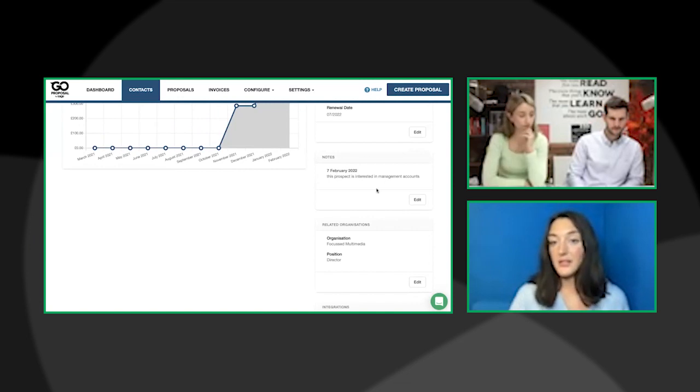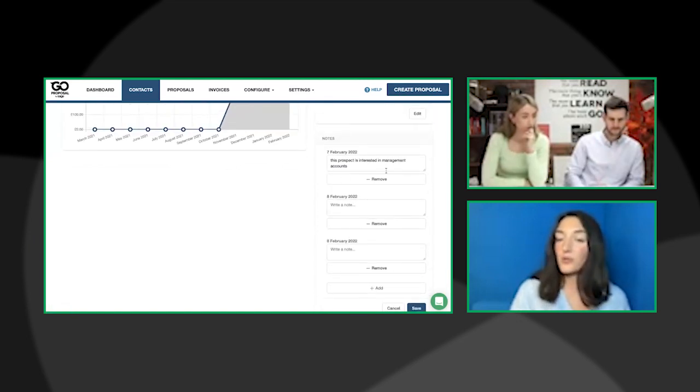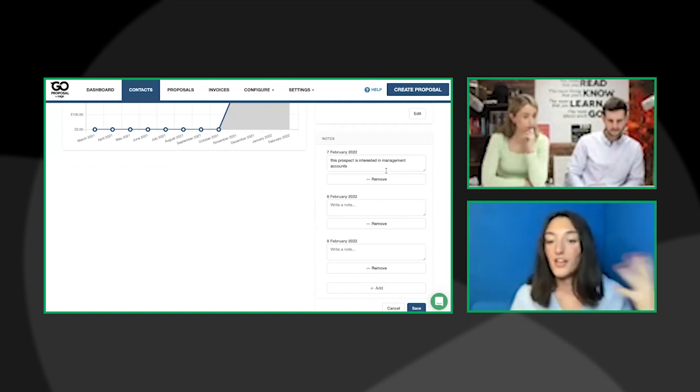You can make notes on contacts as well. So you can make individual notes. You just want to click edit here, and you can add as many notes as you want to a record. It'll give you an audit trail of what date the note was made. And it's just about collecting important information that you might want to pick up before the next conversation or proposal for that client.